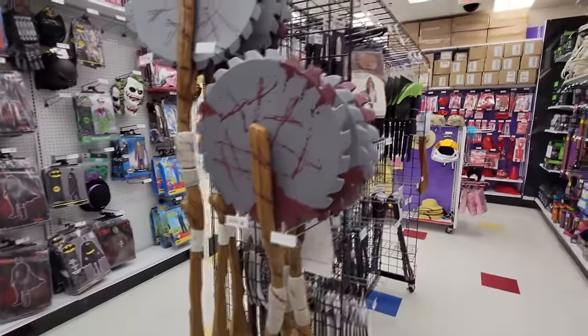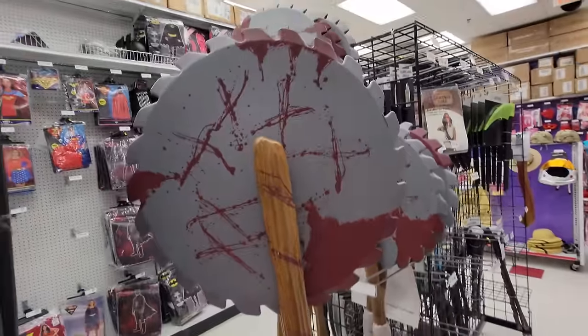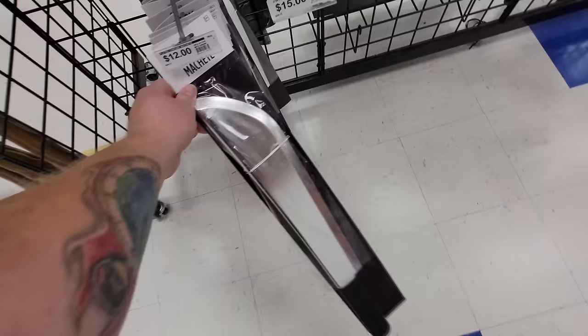And look at this enormous circular buzzsaw. Oh my gosh. Look how big this thing is. It's like 10 times the size of my head. And I got a big head. All right, couple more here. We have a shiny chrome machete. All right, that's cool if you want to be like Jason Voorhees.